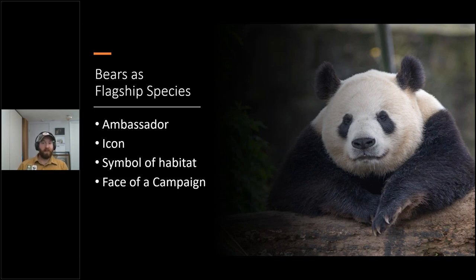Flagship species are often ambassadors for certain regions within their habitat. They're iconic, they're looked up to, they're fawned over, and as I say here, they become a symbol of that habitat, or a symbol of a part of the world, or a symbol of conservation in that sense, and they become the face of a campaign.